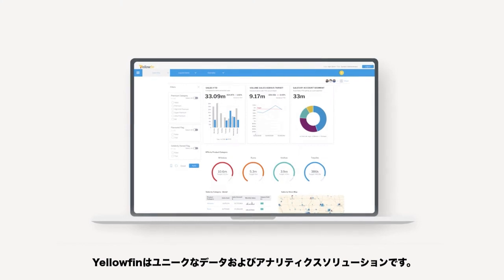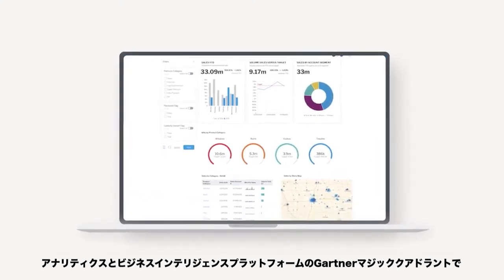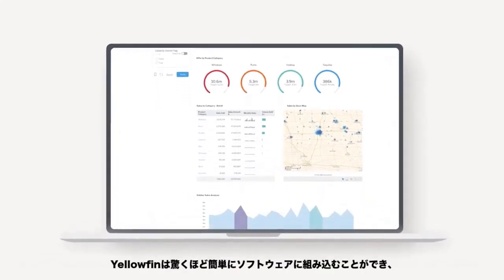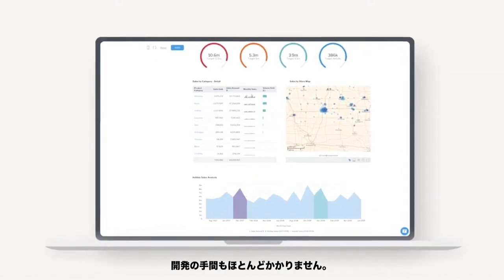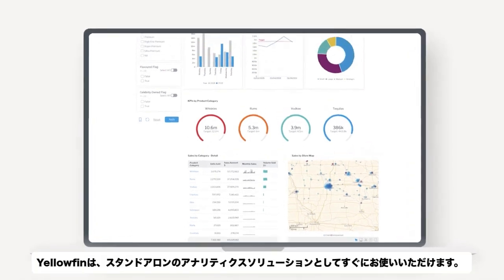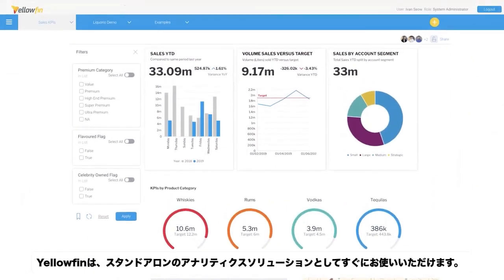Yellowfin is a unique data and analytics solution. It's why we were named a visionary in the Gartner Magic Quadrant for Analytics and Business Intelligence Platforms. Yellowfin is incredibly easy to embed into your software with little development effort required, meaning you can get to market fast. This is Yellowfin out of the box, running as a standalone analytics solution.